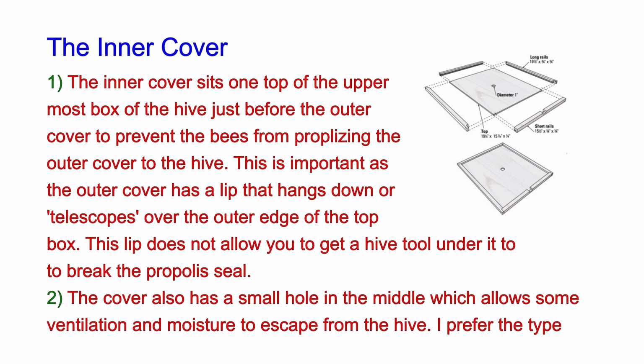So if you don't have an inner cover and you put your telescoping outer cover on there and the bees propolize it, you go to try to rip that cover off, you can actually lift up your whole hive. And then by the time it breaks, the hive drops down. The bees get really, really upset with you. And it's not a good day.